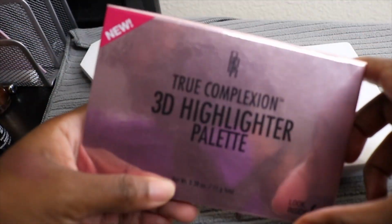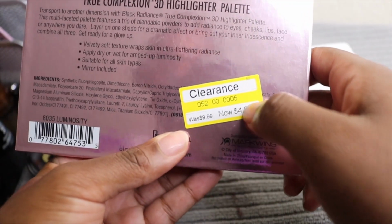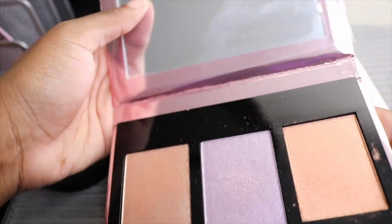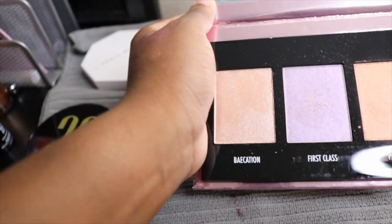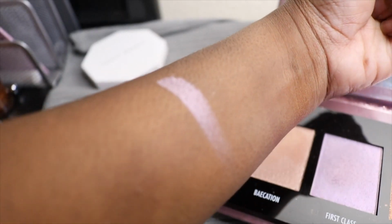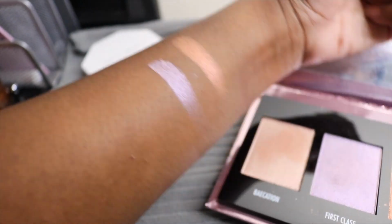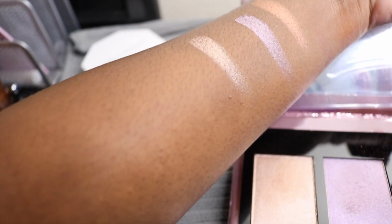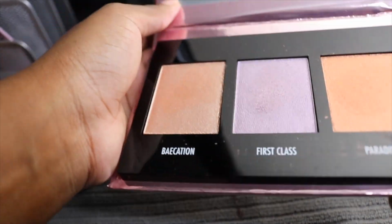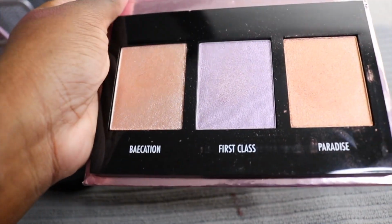Another palette that I picked up from Black Radiance, I got this because it's on sale. These little yellow tags at Target get me every time. It's ridiculous, but it's this one. And of course these are my everyday highlighters, but this one looks very beautiful on me. Like this purple, look how beautiful that is. And I got this one. Those are beautiful, and this light one, I don't normally go towards it, but look how beautiful those shades are, you guys. I got this for when I want to do fun makeup and everything, and these are sort of blinding, and I feel like they'll make beautiful eyeshadows as well.